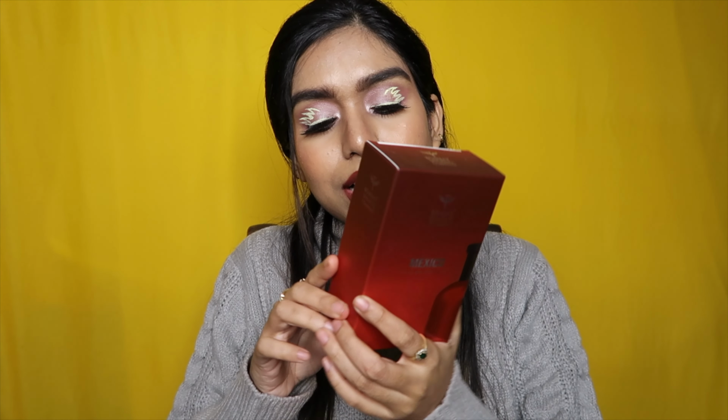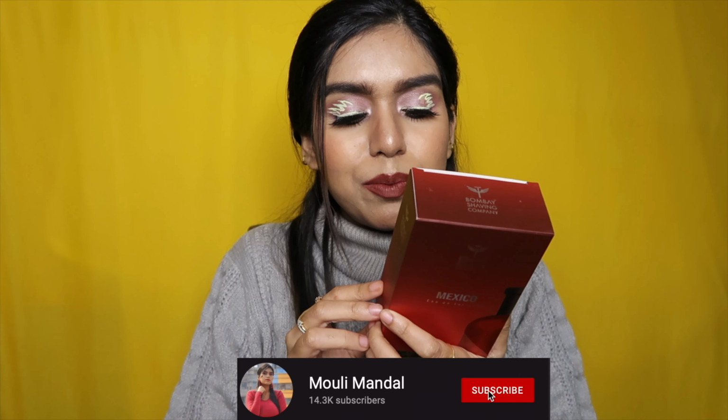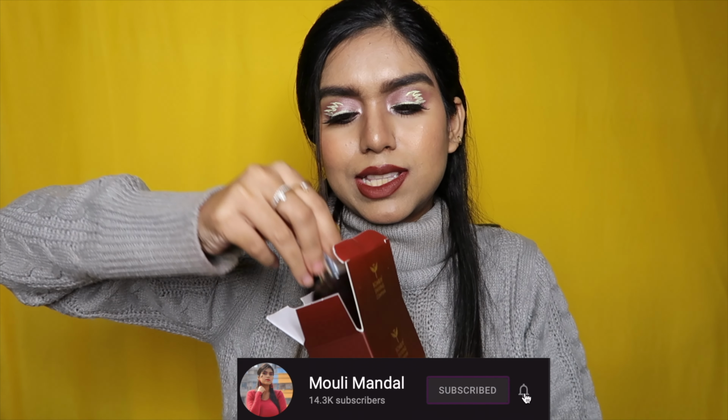The top notes have bergamot, neroli and lemon. The heart has rose and teakwood, and the base has vetiver and musk. Hopefully this will be worth the price because this one retails for 795 rupees for 100 ml. Let's see what this is all about.